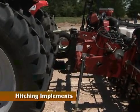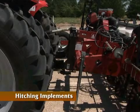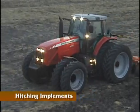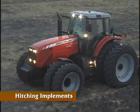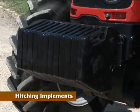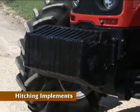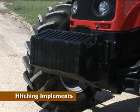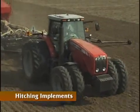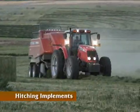The tractor's steering and braking performance can be considerably affected by attaching implements. Make certain that the tractor is ballasted correctly to maintain required ground contact. Use front-end counterweights to increase tractor stability and to counterbalance heavy rear-mounted implements. It's important to have the tractor properly ballasted and tire pressure set correctly in order to achieve greater performance and efficiency in the field.